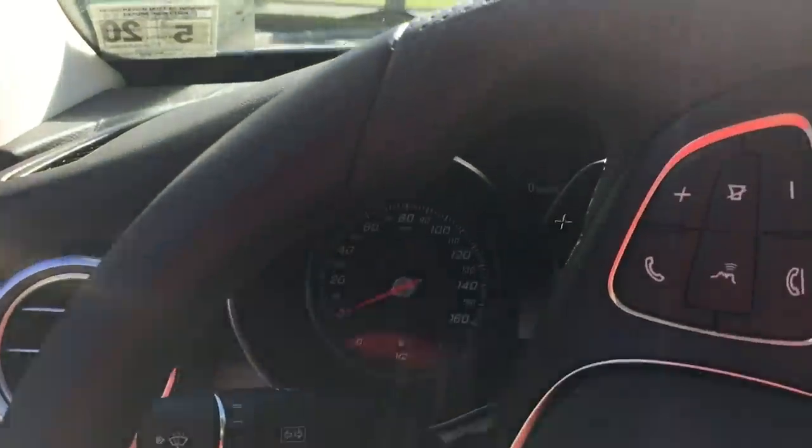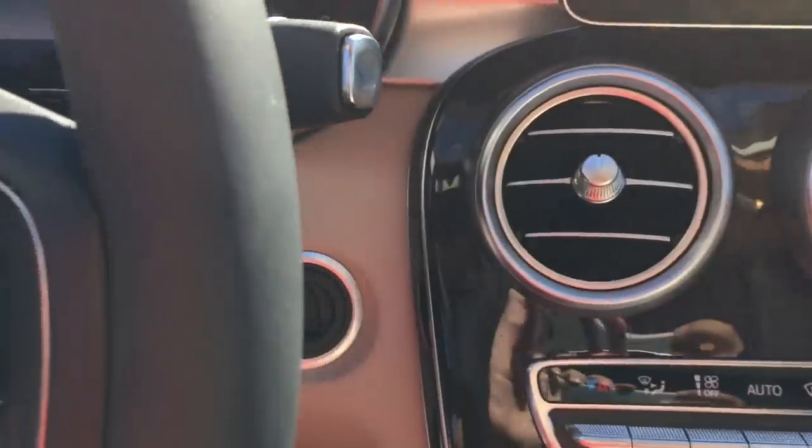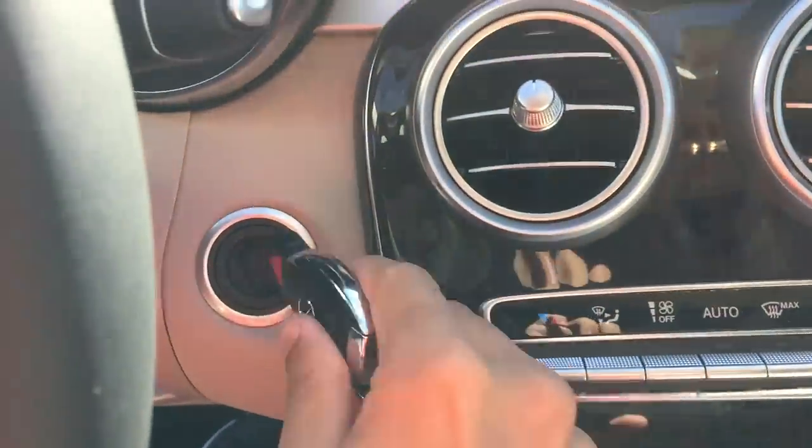The thing about the keyless entry is that usually most cars with keyless entry also have keyless go, but this car still requires you to have a key, so it's kind of pointless to have keyless entry if you have to take the key out of your pocket anyway to start it.